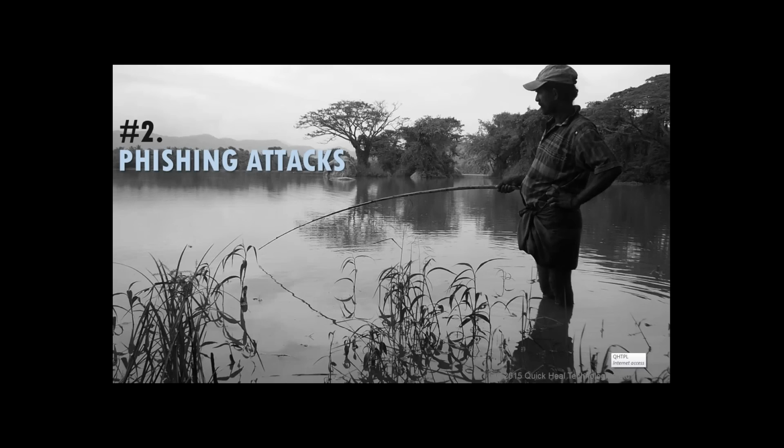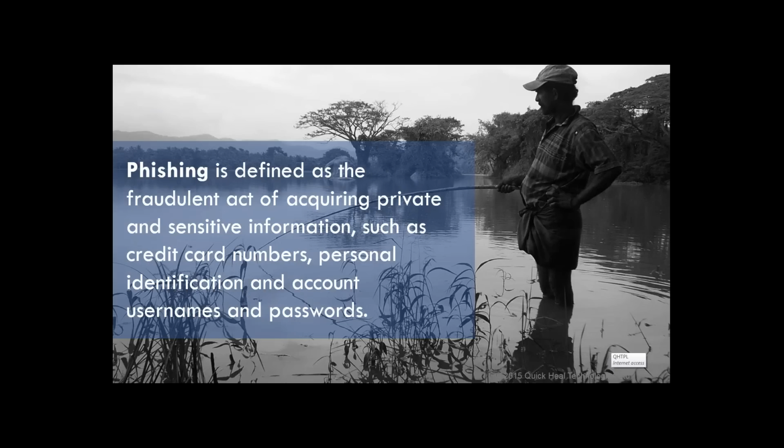The biggest one after identity theft is phishing attacks. Now, phishing is defined as a fraudulent activity of acquiring private and sensitive information such as your credit card number, your personal identification and account numbers, passwords, etc. Now, how has this been executed?